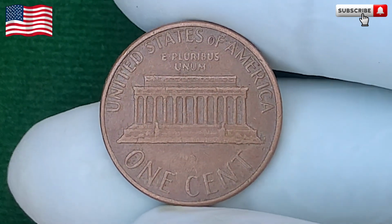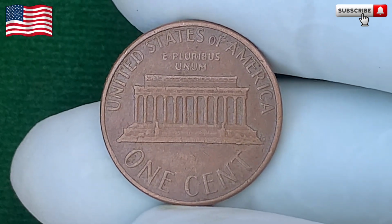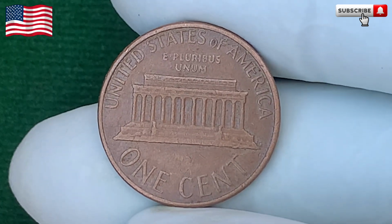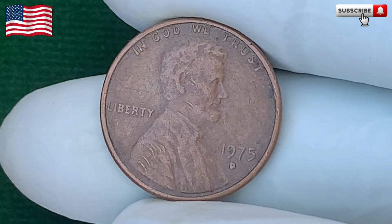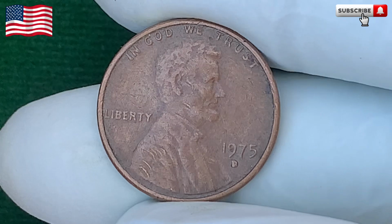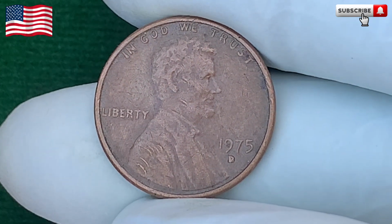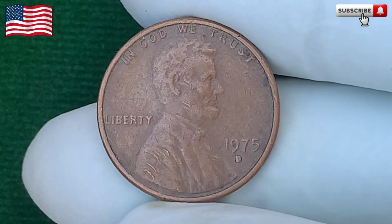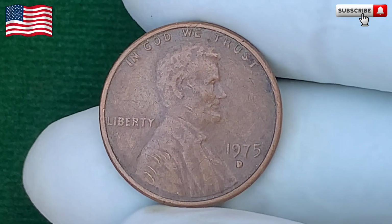Let's take a moment to talk about the history of the iconic Lincoln penny. This coin, which has been in circulation since 1909, has undergone several changes over the years. One of the most significant changes came in 1959 when the U.S. Mint introduced a new design to celebrate the 150th anniversary of Abraham Lincoln's birth. The obverse of the coin, designed by Victor David Brenner, has featured the profile of Lincoln ever since, with the reverse showing the Lincoln Memorial, which was introduced in 1959 and continued until 2008.